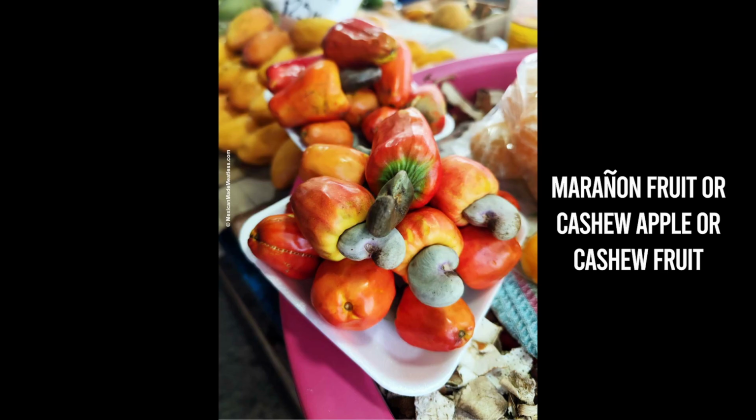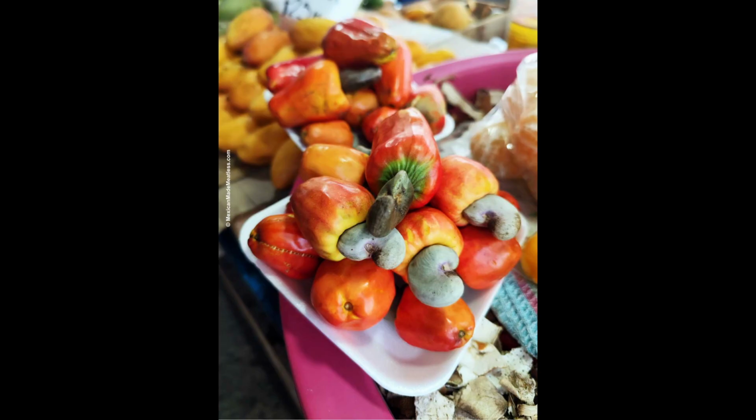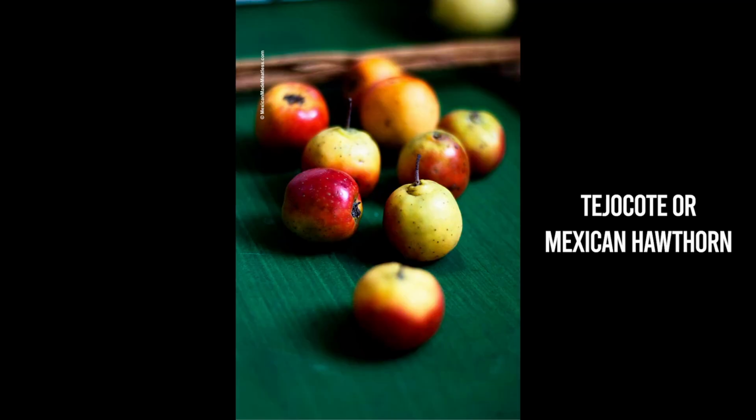Marañon or cashew apple. See the white part? That's a cashew, and the other colorful part to it is a fruit, and the fruit is very sour and astringent. In Campeche, it is very popular to make it into an agua fresca. I didn't really care for it, because it's too tart and it requires a lot of sugar, which I don't like.